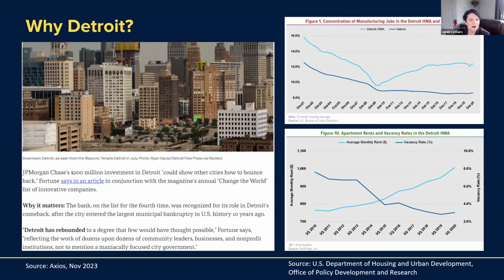Thanks. Yes. As a lot of people have probably already heard, we've had tremendous growth in Detroit, lots of investment from bigger players. Ilitch and JP Morgan Chase put $200 million into Detroit, and the jobs are just plentiful. If you look at the chart in figure 1, you'll notice that even during COVID there was a small glitch in manufacturing jobs, but the rents have continued to go up. Vacancy rate has gone down, and Detroit has just become a prime area for real estate investment.